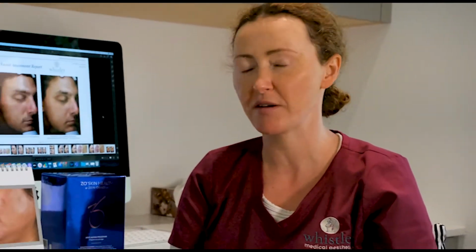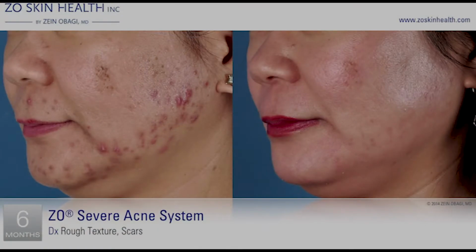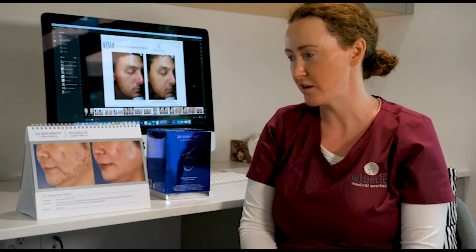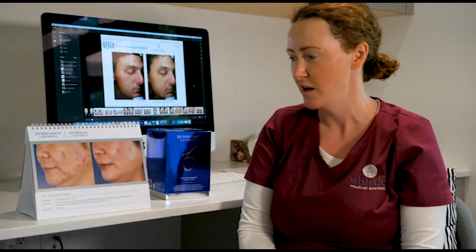So one of my favorite skincare lines to use with acne is the Zeo range. That's named after Dr. Zain Abaji, who is a world famous dermatologist, and he really pioneered phenomenal skincare for use in various dermatological conditions. So this, for example, is one of his before and afters, using a combination of different products and also some medical help, which you can get from us here at Whistler Medical Aesthetics.